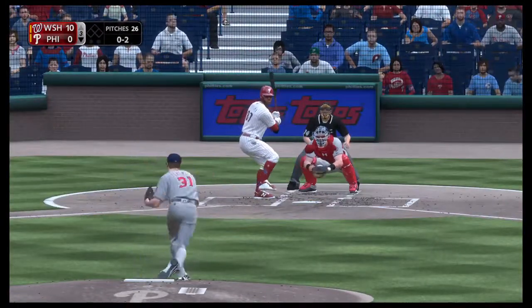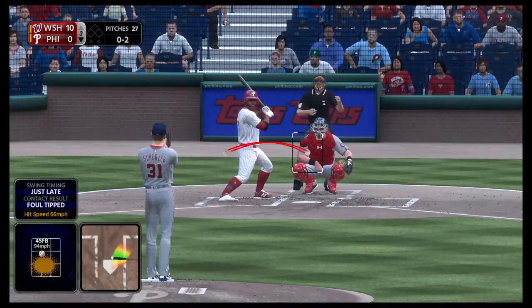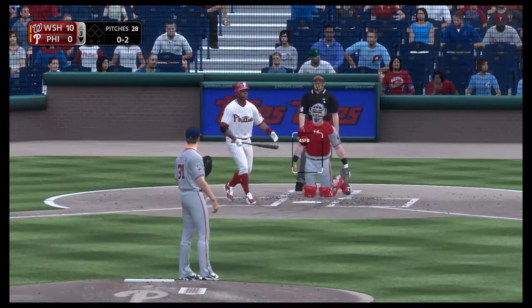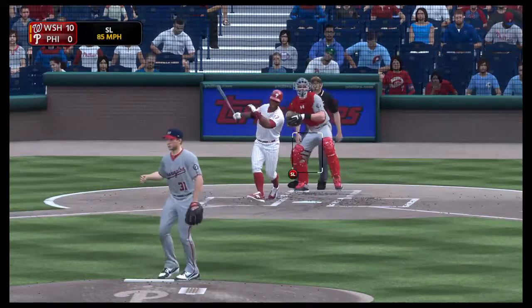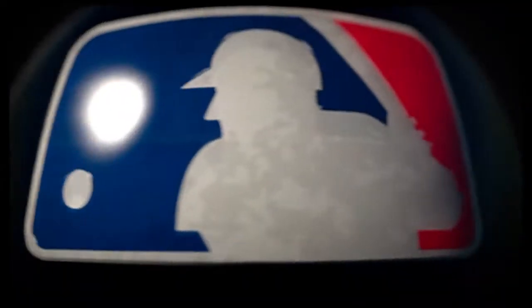Hey, he looked like he was a little bit out in front on that breaking ball right there. The body can go a little bit. If he was able to keep his hands back a little bit, he might have been able to do some damage with that pitch. Fouled away. And a swing and a miss as he picks up yet another strikeout. Six of them already, and there's one gone in the inning.